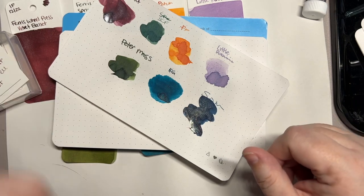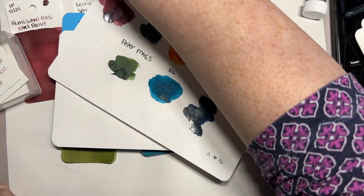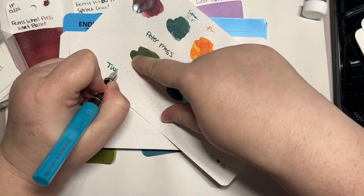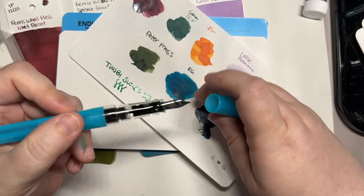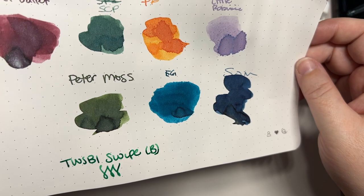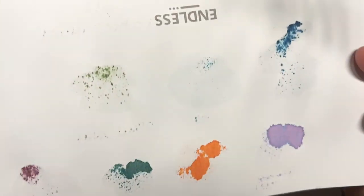Trying to see if I have a gel pen or a ballpoint pen sitting here. I do not. It appears that I do not. I have removed them from this space. But even writing with a broad nib, you get a little bit of bleed through. Kind of a shame considering how thick the paper is, but it doesn't appear to be coated. So there's really nothing protecting it. And this is a pretty juicy broad nib.